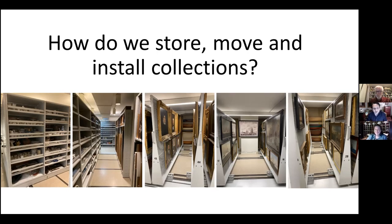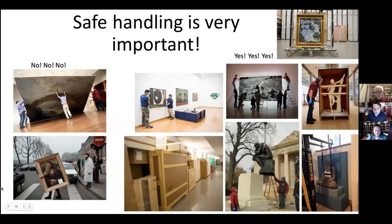We could go to another slide. There's some interesting images you picked out.